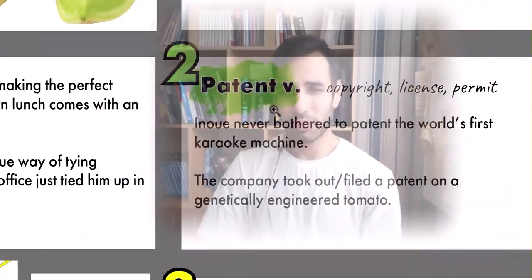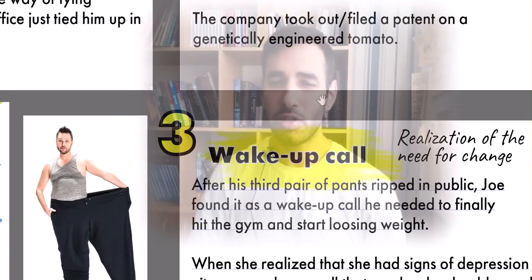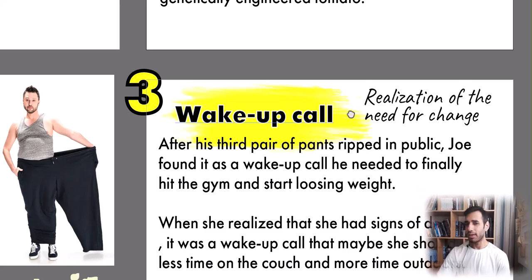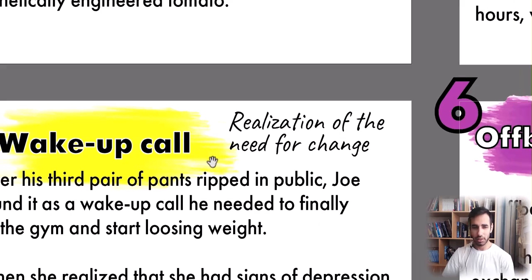So this was vocabulary number 2, patent, copyright, license, permit. Now let's move to vocabulary number 3, a wake-up call, a trigger. A wake-up call is a realization of the need for change. A realization. I realize that I need to change something. I cannot go on like this.